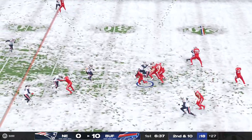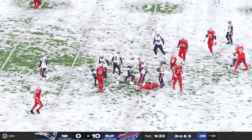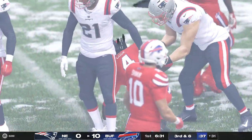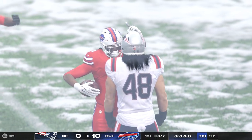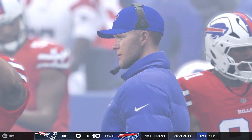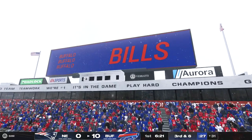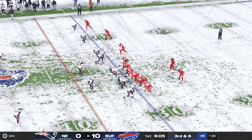They'll run the draw with Cook. And he'll bring this across the 30-yard line. It's a pickup of 4. Third and 6.